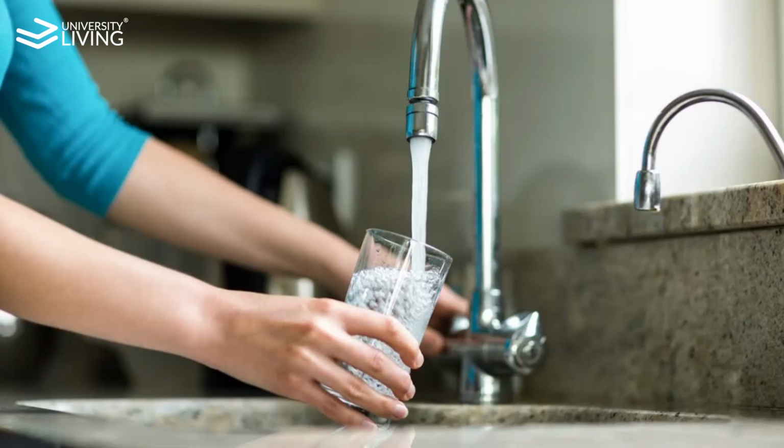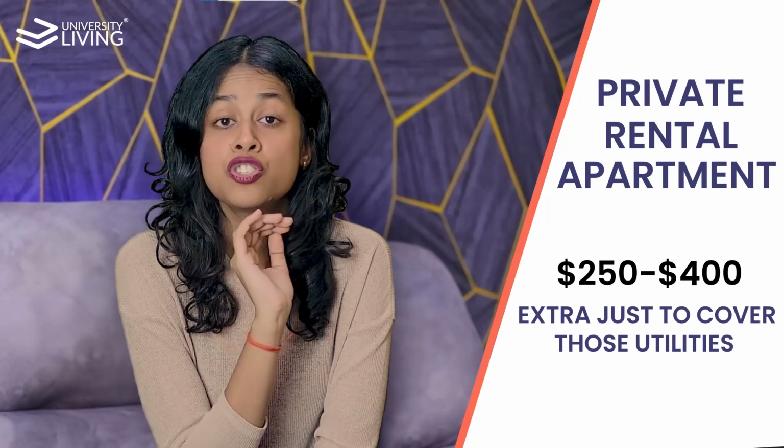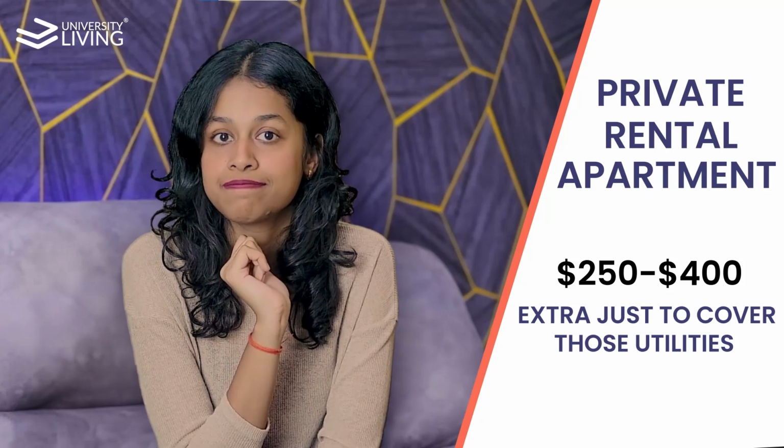All the essential utilities like electricity, water, Wi-Fi, and gas are all included in the rent. Whereas if you plan on going for a private rental apartment, you might have to pay $250 to $400 per month just to cover those utilities. So choose wisely. Now let's talk about another basic element in the cost of living, the food part.